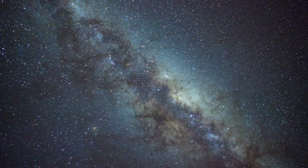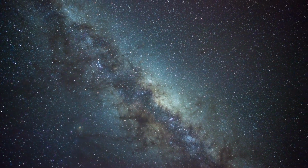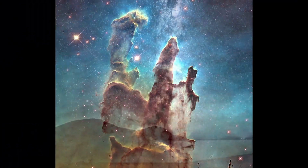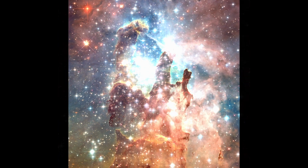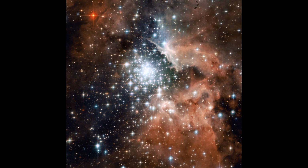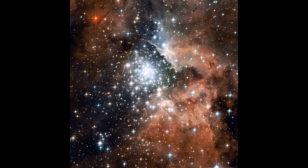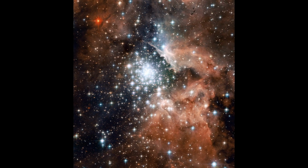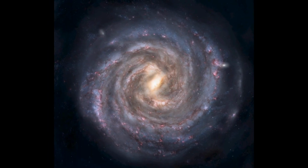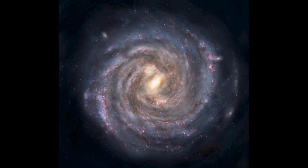But the Milky Way isn't just made up of stars and other objects. It's also home to various types of interstellar material, such as gas and dust. In fact, the Milky Way's disk is filled with a diffuse gas called the interstellar medium, which is the raw material from which new stars are formed. Now, let's talk about some of the different types of objects that can be found within the Milky Way.